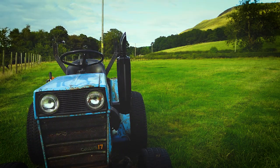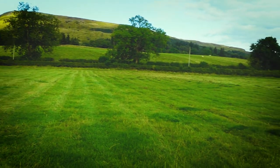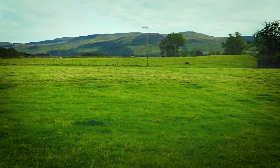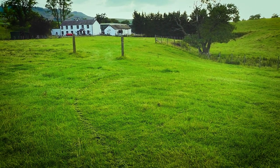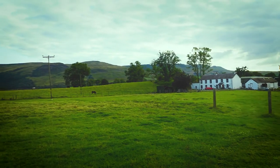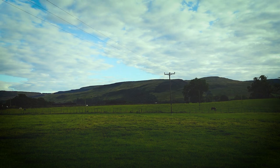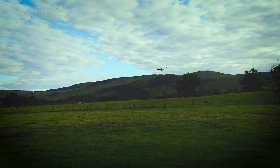So I will let you see. It's looking nice and tidy, and that'll give the grass a bit of strength. Next year we'll be a bit more organised because we've got a topper now. And you can see the field farther away. It's a bit tidier as well. It's not as neat, but it's better. I'll take a closer shot of it soon. So that is the topping finished.